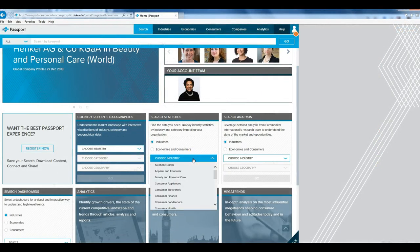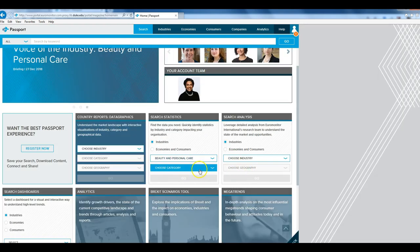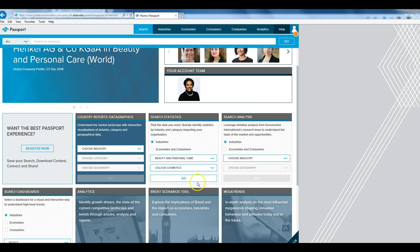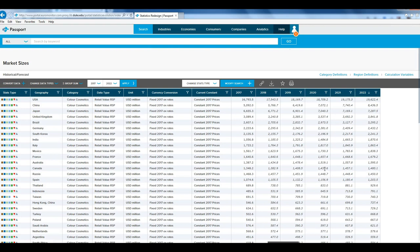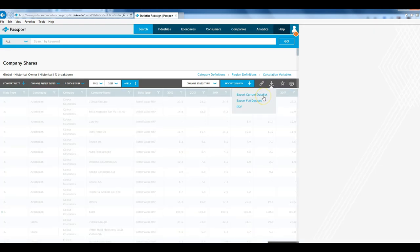Going back now to the main landing page, I'm going to choose statistics, and in this case I'm going to look at beauty and personal care. And let's take a look at color cosmetics. And I'll click go. Right now we're looking at a breakdown by country for market size, but you can change that to, in this case, let's look at company shares, but you can also look at brand shares. And this will give you a country by country breakdown of those main cosmetic producers. You can also change the coverage time, and you can download either the full data set or your current view.